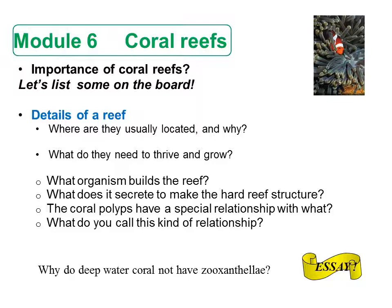Zooxanthellae is an algae, so it's photosynthetic, so it needs sunlight to grow and produce energy. And there is no sunlight in the depths where deep water coral live. So if there's no sunlight, there can't be any zooxanthellae.